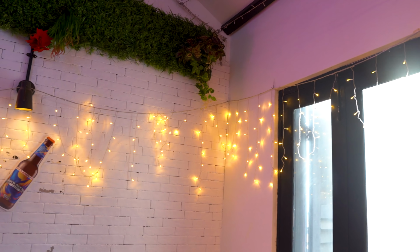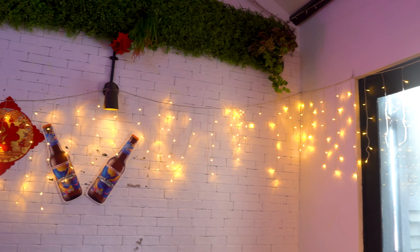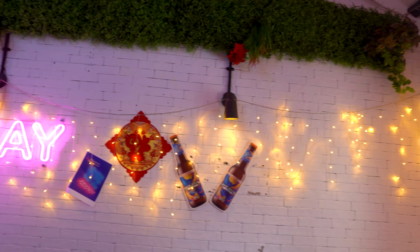This is the first outlet, and we opened back in 2017. So all along, our concept has been pretty much about colors, neon lights and everything. This will actually be one of the places that will have a big change.